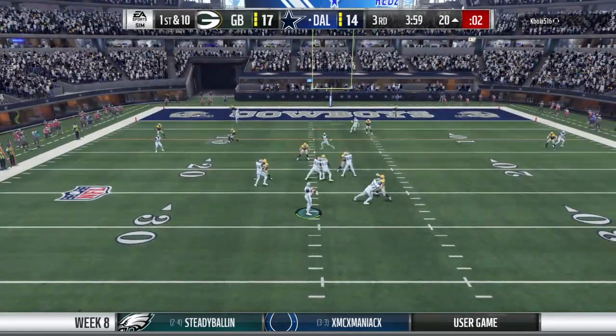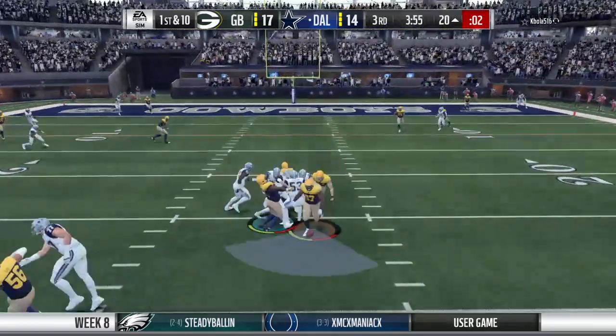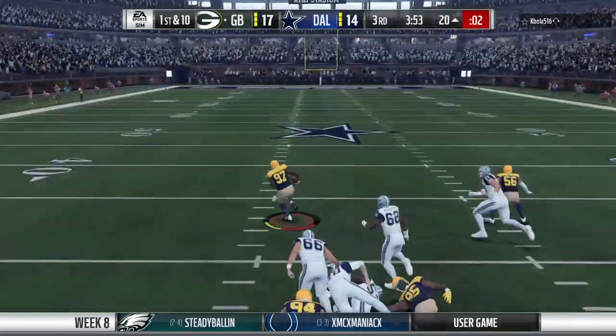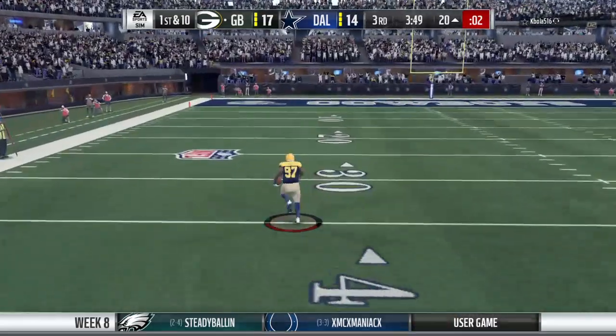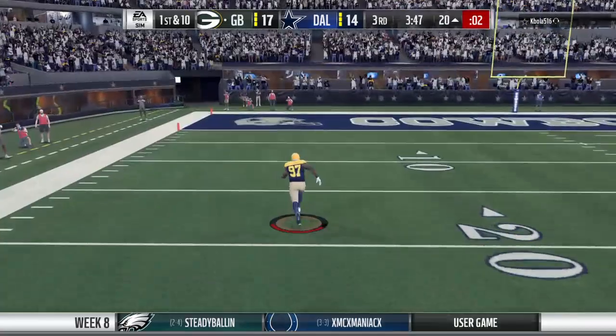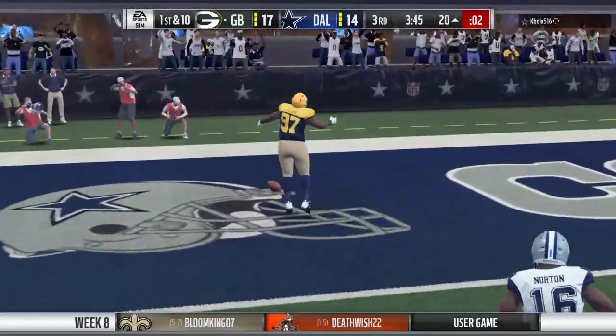Inside the red zone here. They'll look to throw. Nowhere to go here. He lost the football. The big man, get the oxygen tank ready. The 40, the 30, 20, 10. And he'll take this into the end zone.